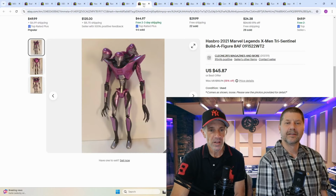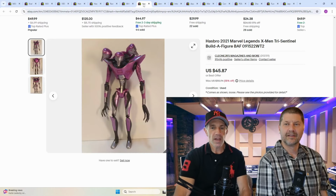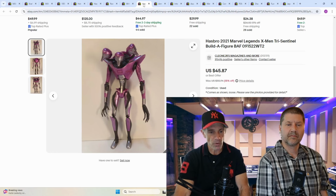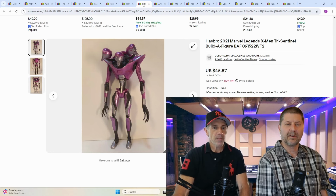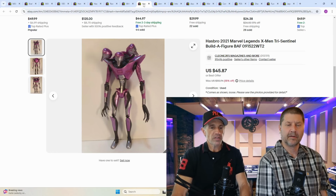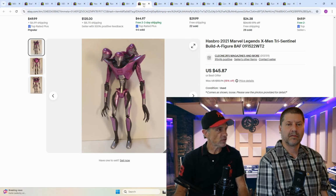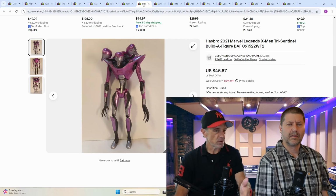And another Build-A-Figure, BAF, Hasbro 2021 Marvel Legends X-Men Sentinel. This one appears to be complete as far as I know, and I sold this for $40. So how did these come out? They came out boxed, and say there's 7 or 8 parts. They do a series of 7 or 8 figures, and each figure you buy has a part in it. So you've got to buy all 7 or 8 different figures from the series to build the figure.